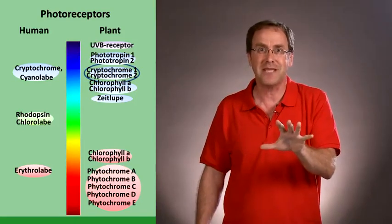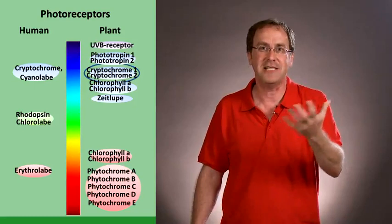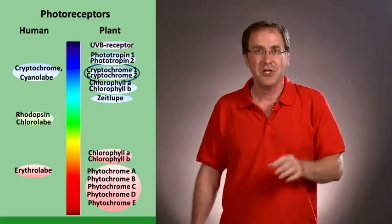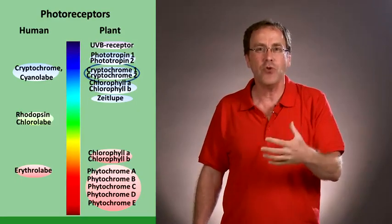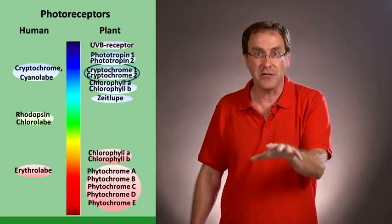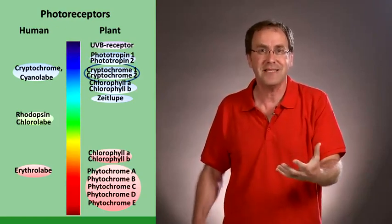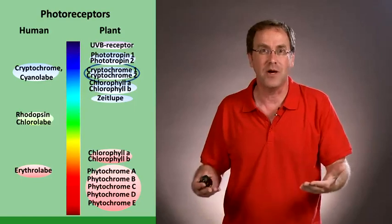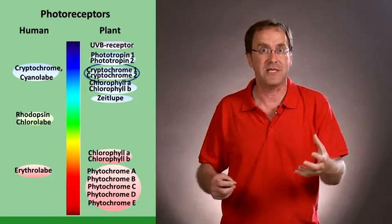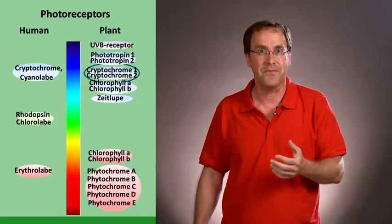Now the name cryptochrome is actually quite an oxymoron because crypto means unknown and chrome is color. So while plant scientists had known that there should be a blue light receptor, they didn't know what it was. And Professor Johnny Gressel at the Weizmann Institute named it cryptochrome because they didn't know what the receptor was. Today we've cloned that gene and we know where this blue light receptor is, what it looks like, but the name has remained the same, cryptochrome.